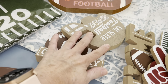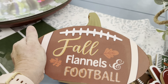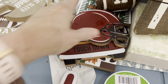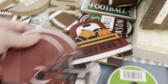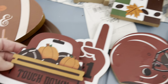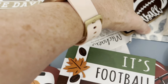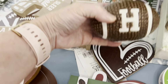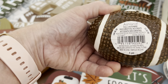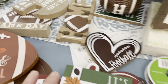Some of these I've already shown that came from Dollar General, but this I got last year from the Dollar Tree. This is one of our school colors, so I ordered, it's got something sticky on it. Clean that off. I ordered those from Amazon last year. They were in a little pack. I think that one was with it too. And then this came from Michael's. I bought it at the end of last year. I think I got this like 75% off. That'll just go in a cake stand or something.